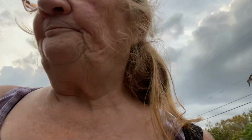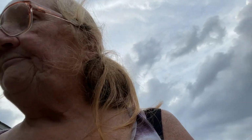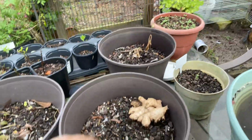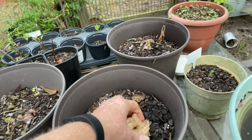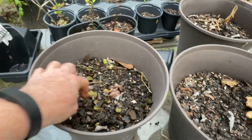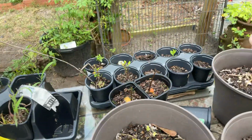Here, Ginger, you want this egg? There you go. I don't want you to eat the shell, though. One of them tomatoes must have been really, really ripe because it just kind of made water in my pocket. So, the nasturtiums are doing well. And this is kind of drying out, but it still feels like mush, so that will not be able to be planted. The whole lot of stuff.